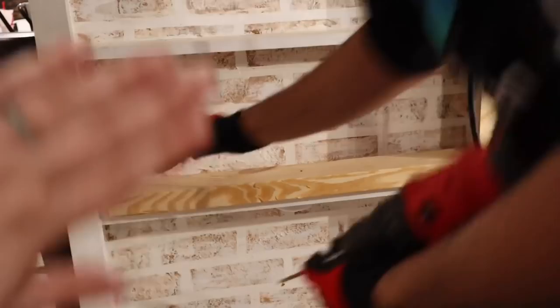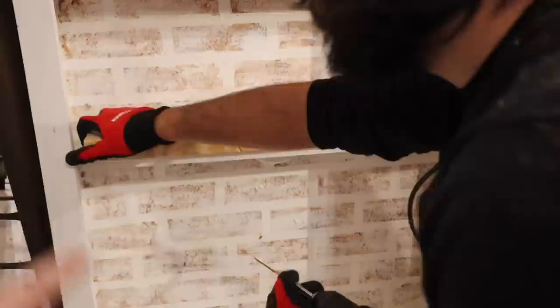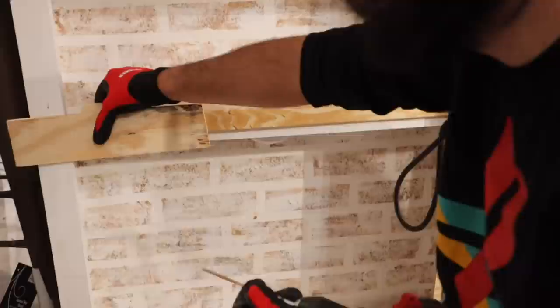So see right here, there's a gap there, so we couldn't use those shelvings to put it up against and shoot nails into. So I told Shane he should just lay it down like it's going to sleep, taking a nap, and then that way we can attach it to the 2x4s versus just going around the edges.